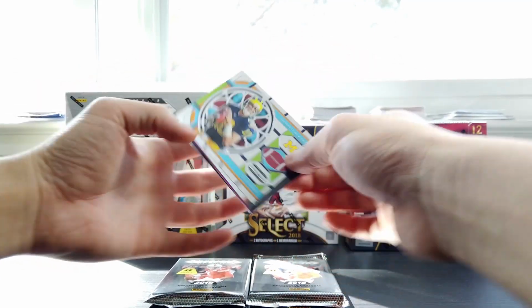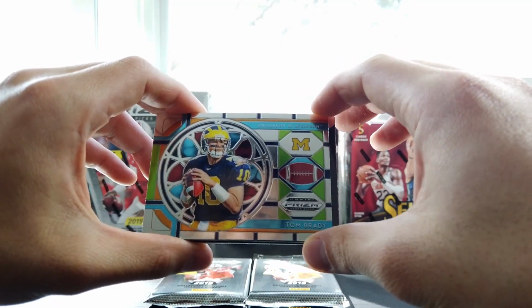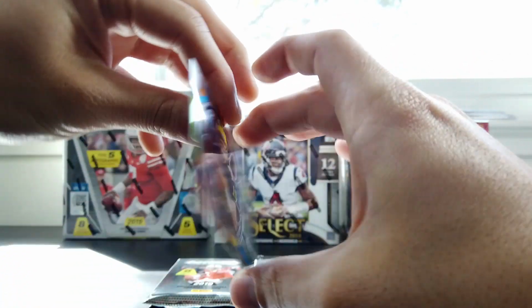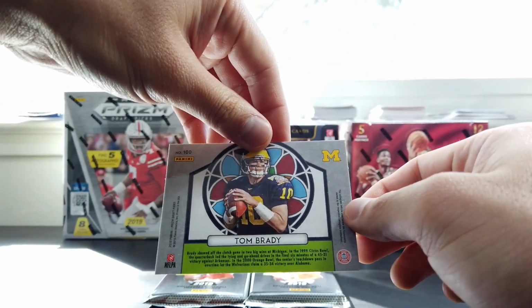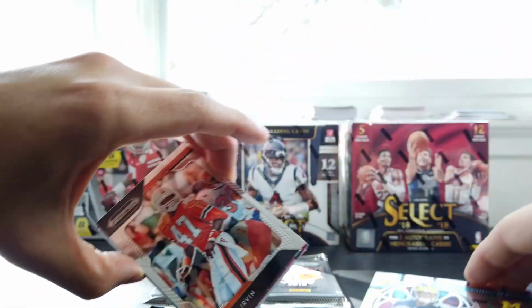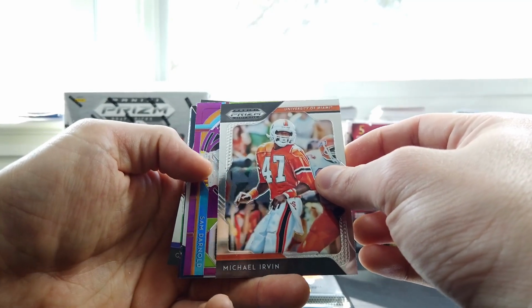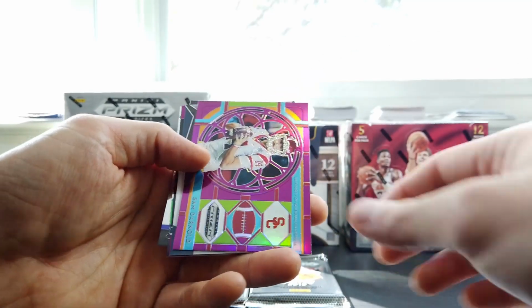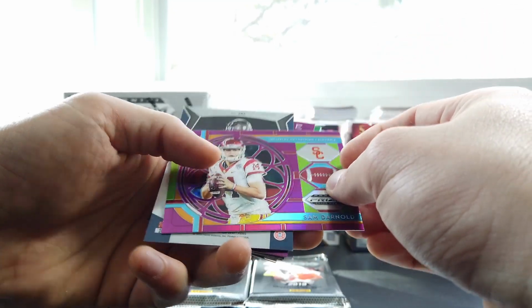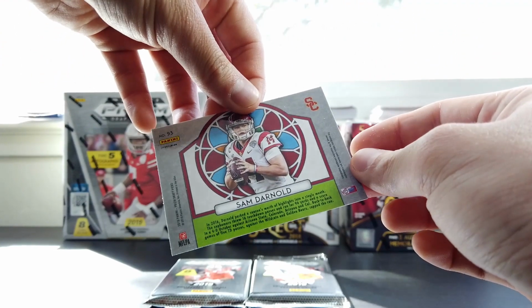So right off the bat, we have a stained glass Tom Brady. Look at that, Brady in his Michigan uniform. Is not numbered, but still, very cool. Michael Irvin, Miami Hurricanes. Sam Darnold stained glass parallel, but not numbered.